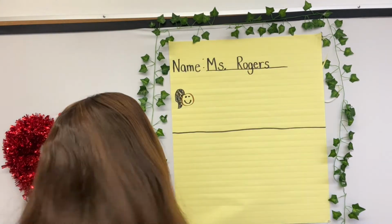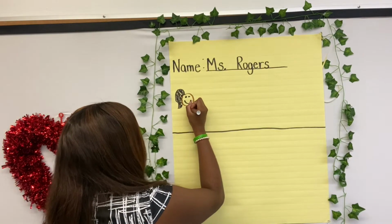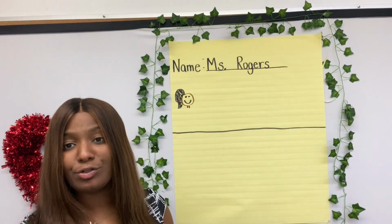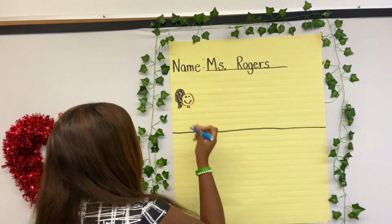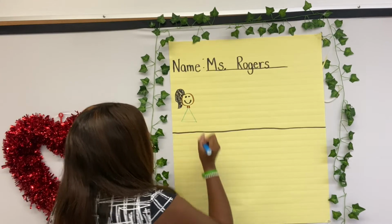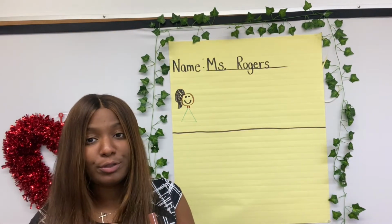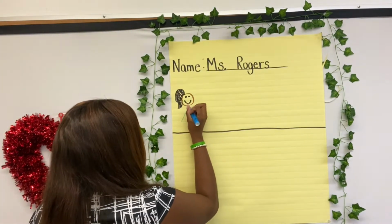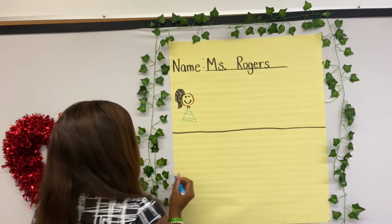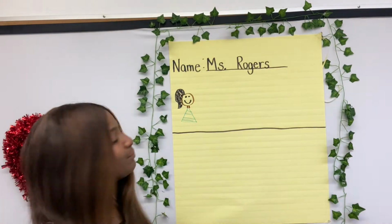So let me put Miss Rogers' outfit. I'm gonna have on a nice little dress. Miss Rogers loves dresses. We'll put a different color for Miss Rogers today because what's Miss Rogers' favorite color? Pink. But we're gonna do blue today. We'll do blue with some stripes. That's my little doing hair outfit.